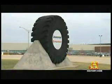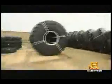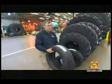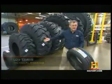At the Bridgestone Firestone off-road tire plant in Bloomington, Normal, Illinois, the world's strongest tire is born amidst an ocean of rubber. The three tires that you're looking at right here represent the output of our sister plants. These are the tires that most of the consumers are familiar with: a sports car tire, a passenger tire, and a light pickup truck tire.